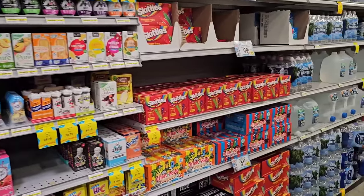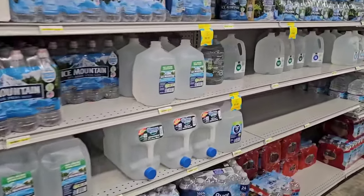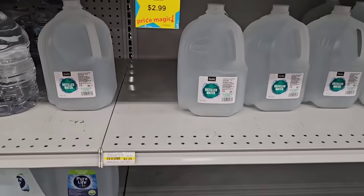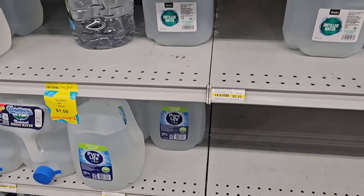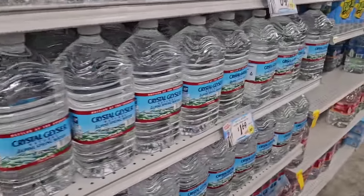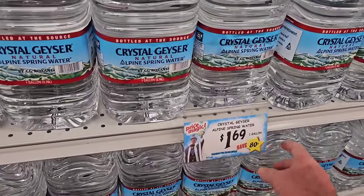Okay, so as we come back into the main grocery area, we're not going to check out too much of this stuff because I want to show what a lot of the different main staples are here at Jungle Jim's. A lot of this stuff, guys, is going to be very expensive. Jungle Jim's spends a lot of money to get products that you don't see in regular grocery stores. Crystal Geyser water here, $1.69 for this. Just checking out a couple of these different grocery items.